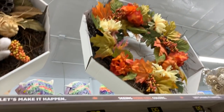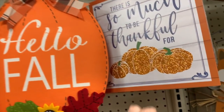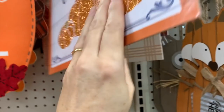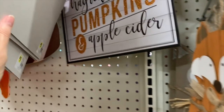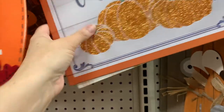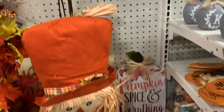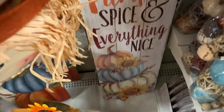We have some wreaths up top. There is so much to be thankful for. That's $1. Hello Fall, Pumpkin Patch open daily, Hay Rides, Pumpkins and Apple Cider. I like that. Pumpkin Spice and Everything Nice. And I Love Fall Most of All. Has kind of like a stand in the back. Those are $8.